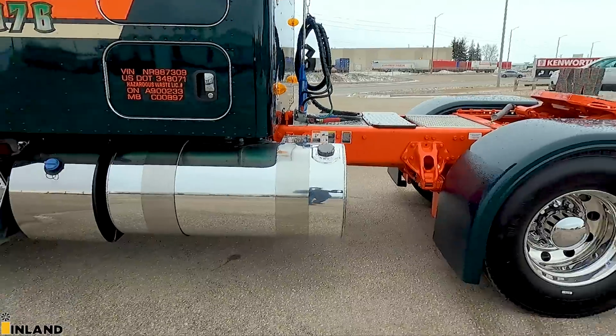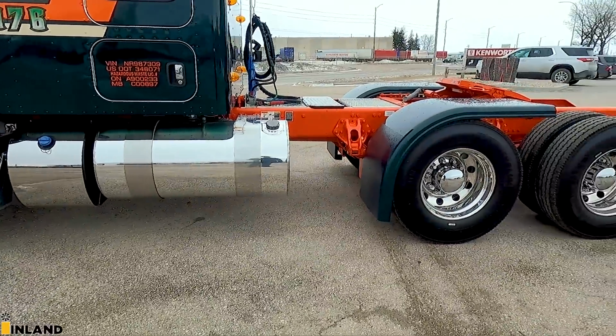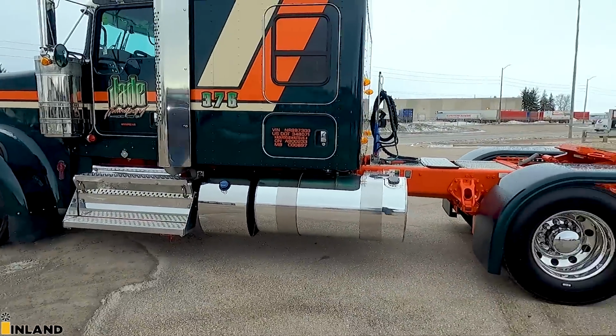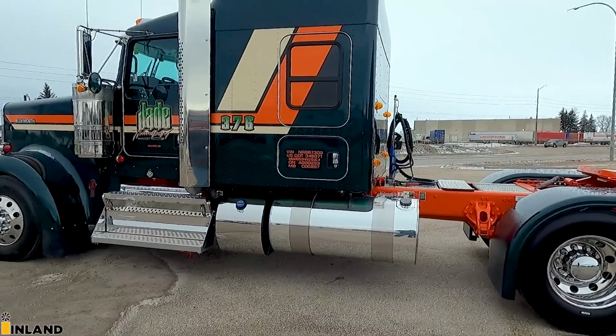So really nice design. I'm really pleased with how those turned out. And obviously those are painted legendary green to match the truck, and it just brings it all together. It just looks super good.